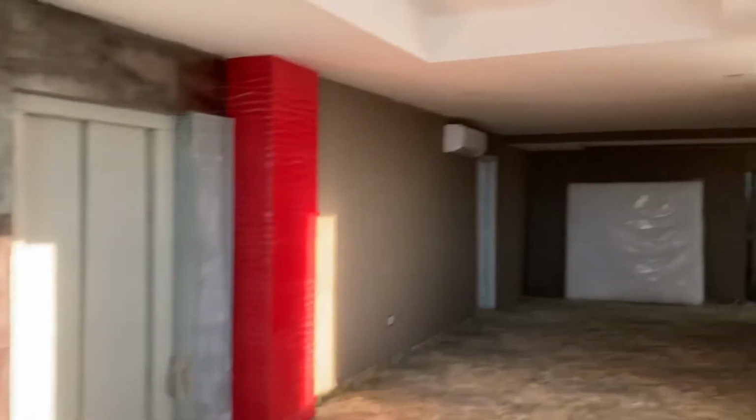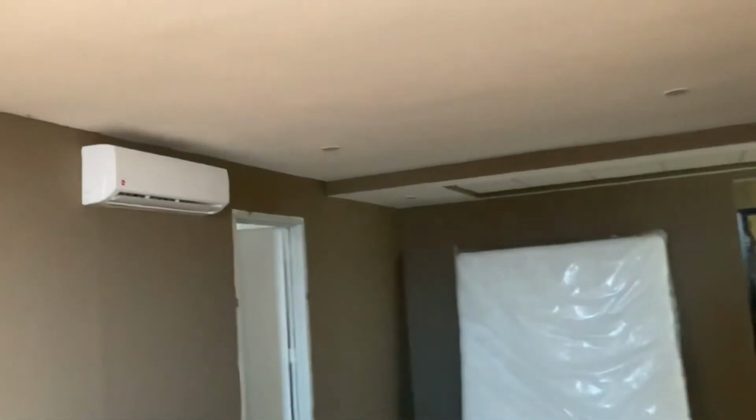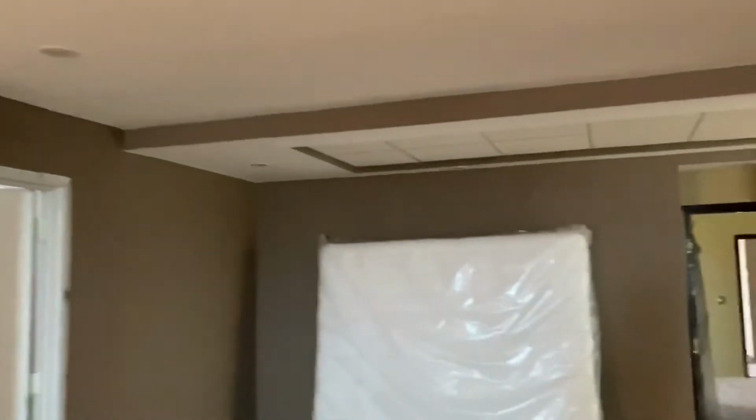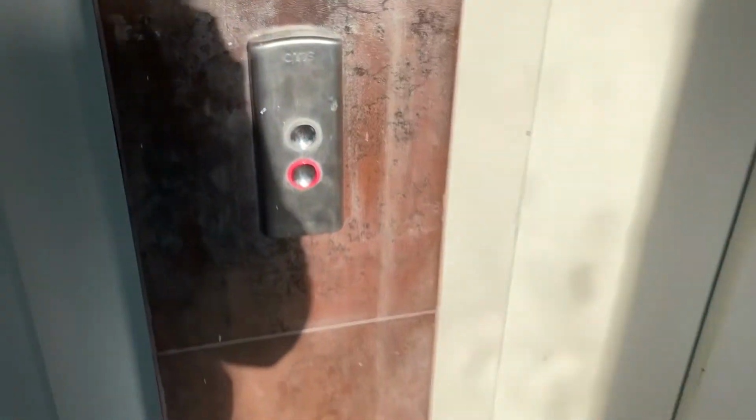Look at that. See that? And the elevator just left. Everything's being remodeled. See that? All right, let's go back, and I like these new walls. Let's go down. Yeah, that car just left.